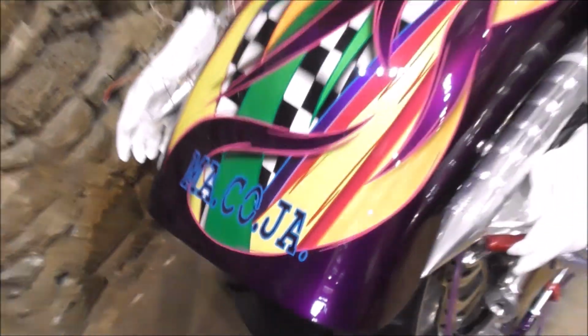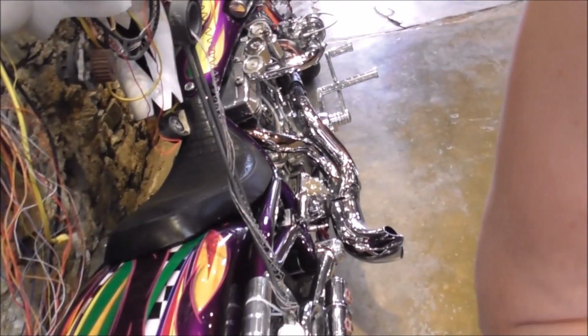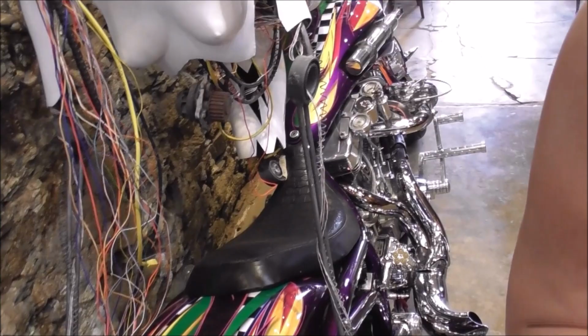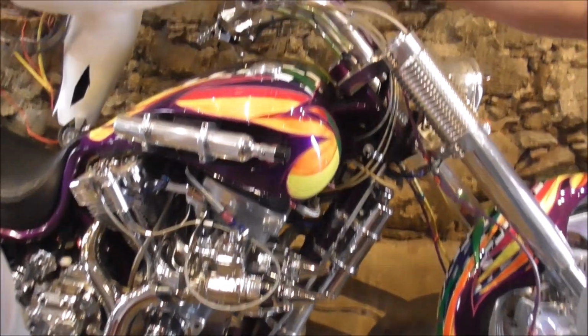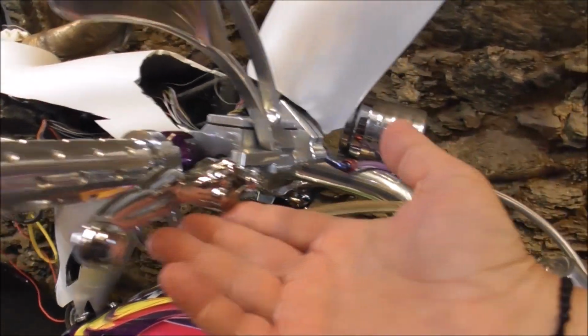Thank you, lady. The problem with having a bike like that is you can't go anywhere on it and leave it, for fear of anyone tampering with it. Look here. Wow. Look here, what they have. My goodness.